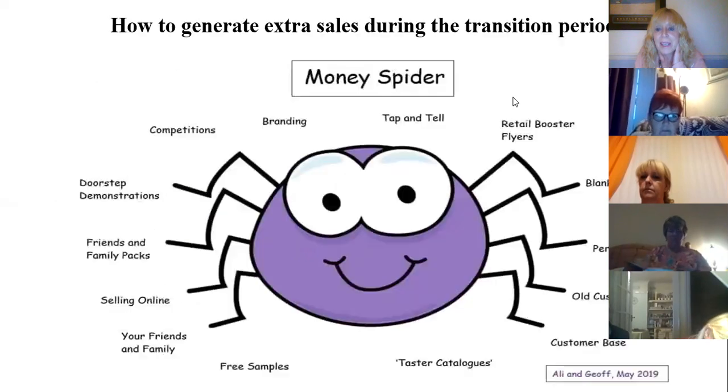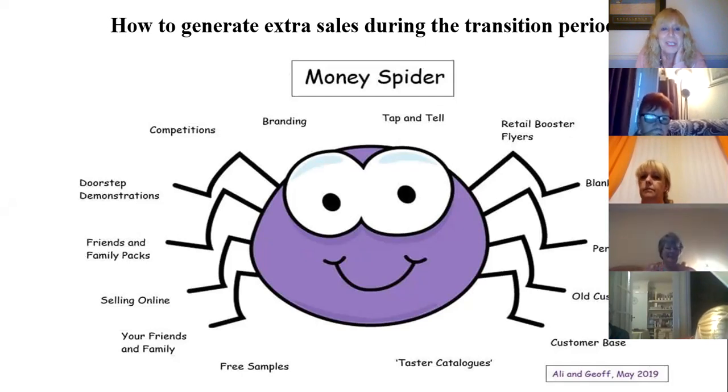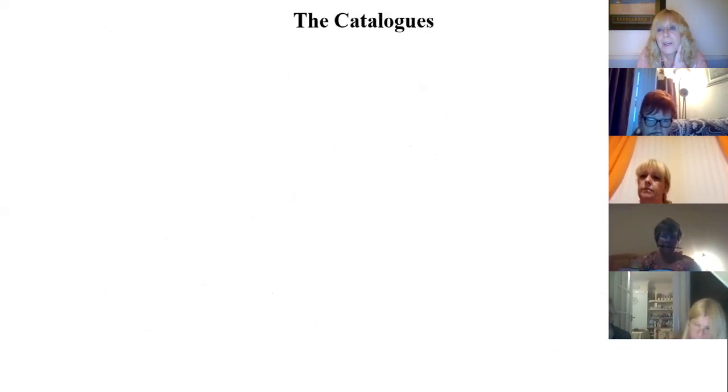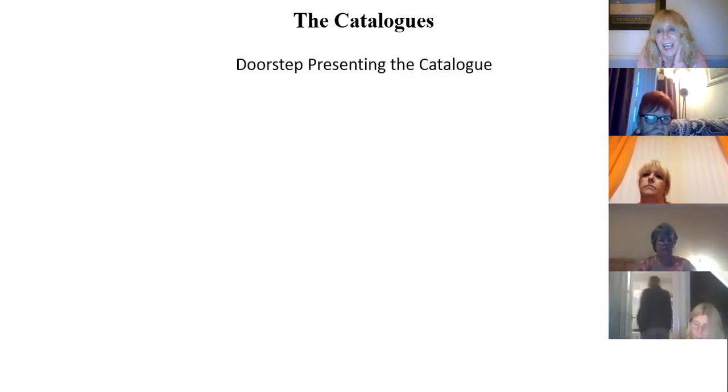And that takes me to Ali and Jeff's amazing Money Spider, my favourite thing now, the Money Spider, with all the different ways that you can sell the products. Now, this is a lot of catalogues, there's online there as well, but I'm going to go through the highlights of all the trainings, but also what I'm going to cover is the online side of it, because it's really important to get doing more online as the stocks start to dwindle up until the new catalogue is going to be released.